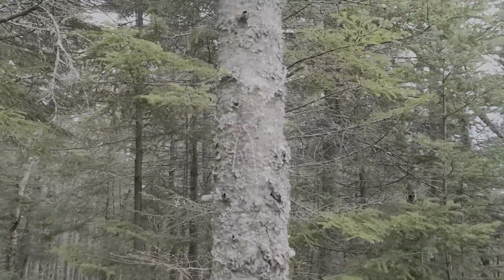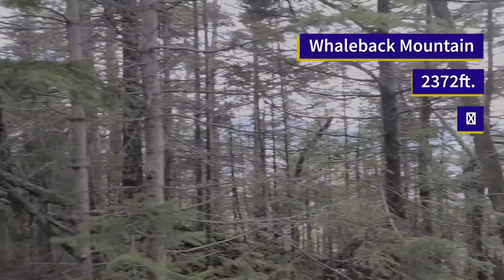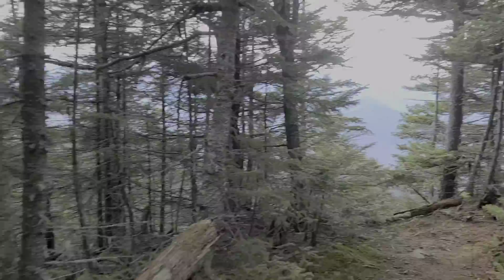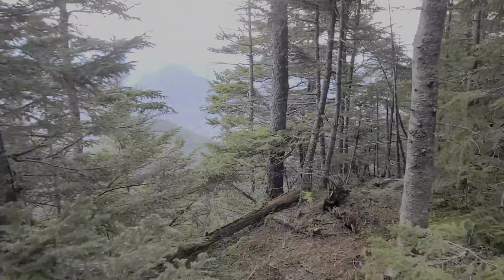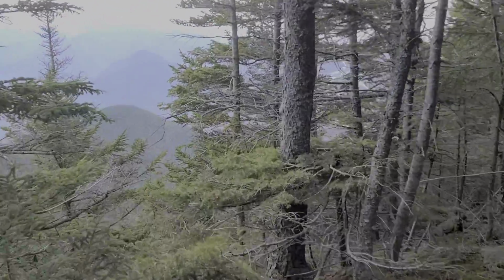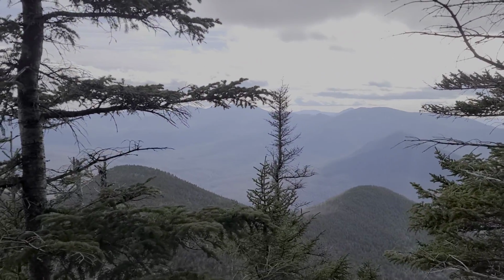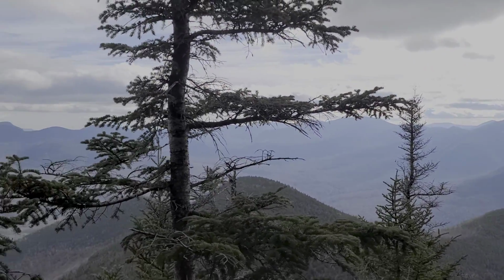Here we go. That's the top of Whaleback, right? Whaleback? Yeah. A little piece of thread. And we got a little view here. Bam! Beautiful. What a great day.